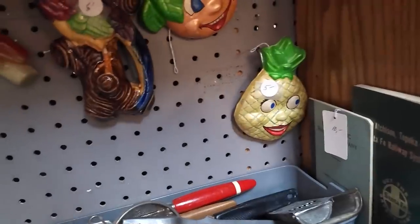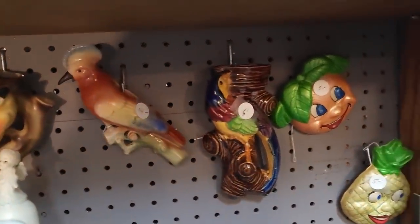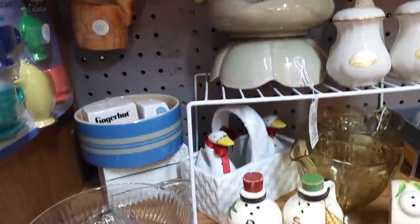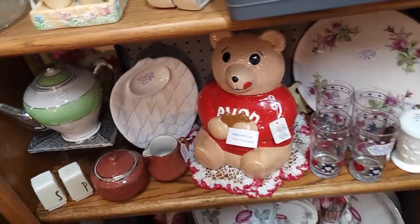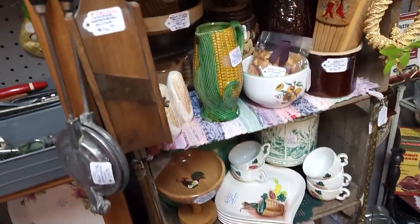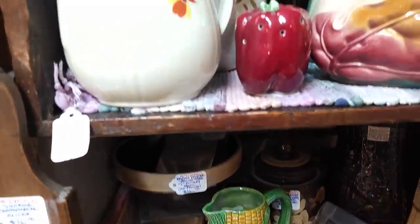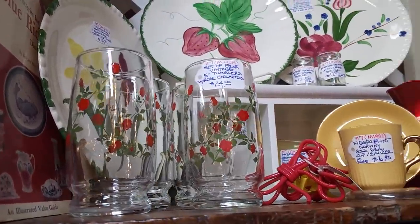Oh, look at the little anthropomorphic guys. Those are cute. More birds. I don't need more birds. You don't need more birds, Danny. Okay, I've done my bird limit. Buying that last guy, that was my personal bird budget. I spent it. Oh, so pretty.